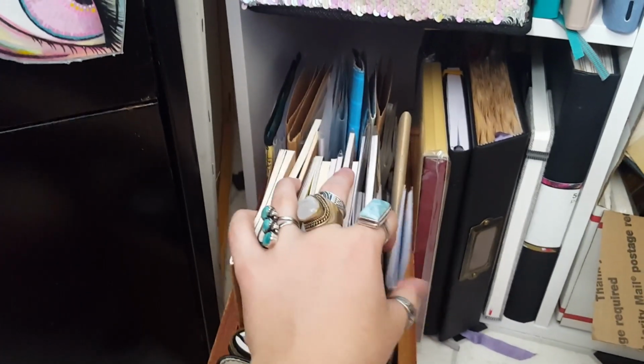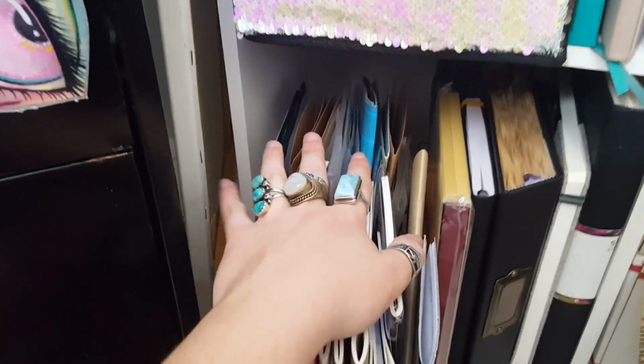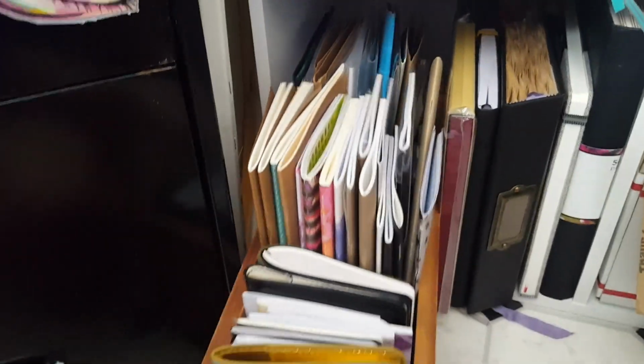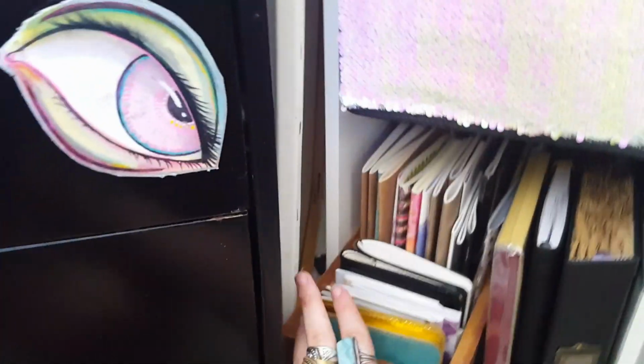So these are all my blank inserts, and then in the back are all like the folders and clear pockets and stuff. And again, I'm using that back there space, so it just slides back there, and it does stick out, but it doesn't really hinder anything.